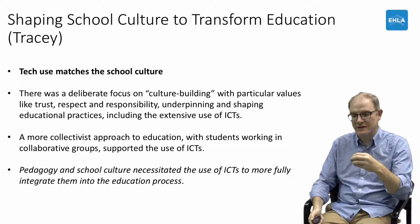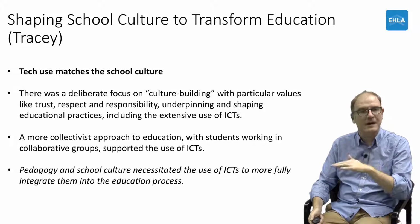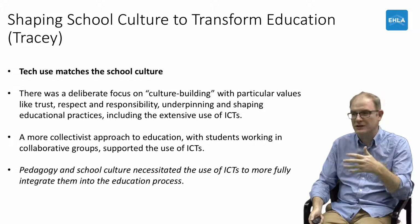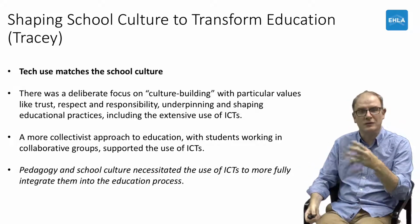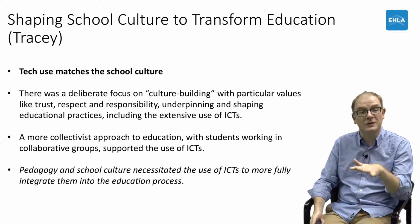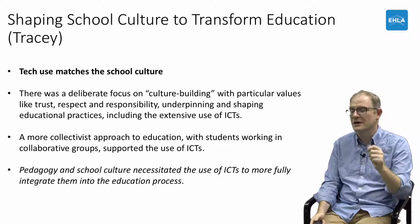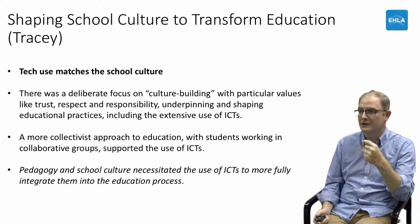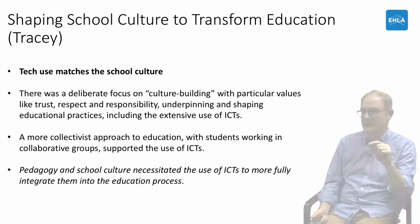So if they didn't have the technical skills coming in, they would get help and support to do that. But actually, the core of the culture of the school was very much around technology as a key part of what we do. So the whole of our educational process, the whole of our educational experience was built around that. So this is a very nice example of what happens when people really spend time thinking about the role of technology in the school.